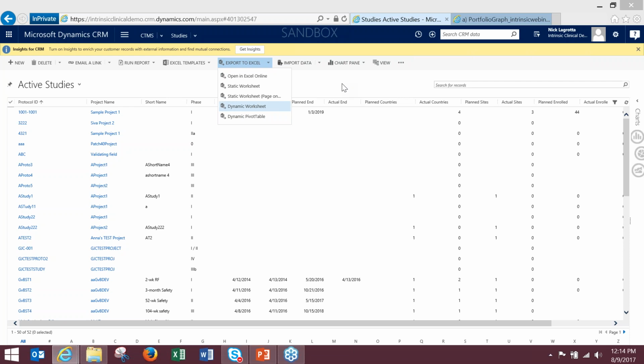We were talking about the benefits of having the system built in Microsoft Dynamics, and this is one of them: you can export a dynamic worksheet of what's in the system, save it locally to your desktop, open it in a month, and it's going to refresh with all the latest information. Any information that you added to any of these particular studies will be updated, and any new studies that you have since added to the system will be displayed there as well.